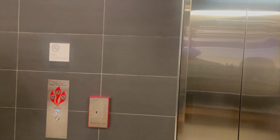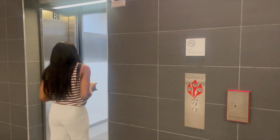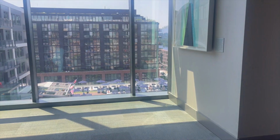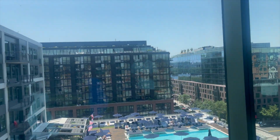Okay, so I will then take you guys onto the third property. So this is the third unit. I actually didn't have this apartment complex on my list, but when I went to the leasing office, she did ask me if I wanted to tour it, and I said sure, because it was a sister property to one I did have on my list.